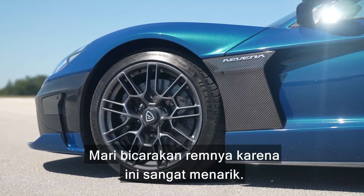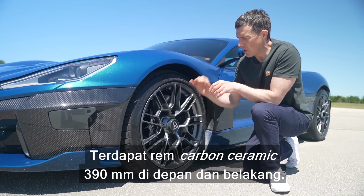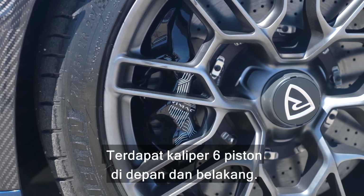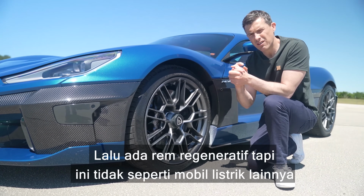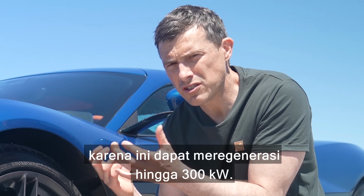Now let's talk about the brakes, because this is very interesting. So you have 390mm carbon ceramic brakes at the front and at the back. You've got 6 piston calipers at the front and at the back. But then you've got the regen braking, and it's not like regen braking on any other electric car, because it can regen brake up to 300 kilowatts.